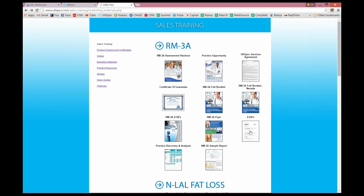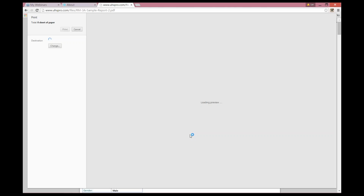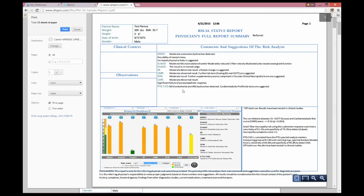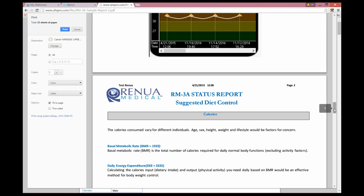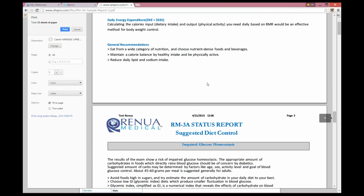There's some additional information here. There are EOBs, which I think are just a couple months old. Here's a sample report of an actual RM3A test that you could show and say, what does the report look like? You could print this off and show them the amount of detail you're getting on your patients.